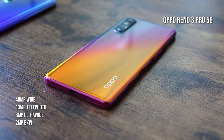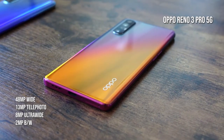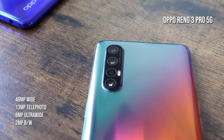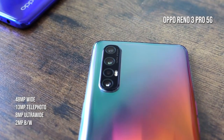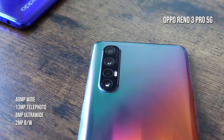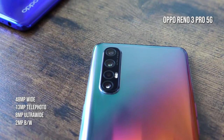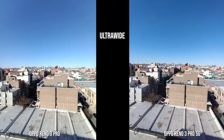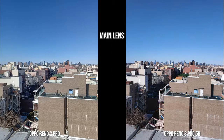While the Oppo Reno 3 Pro 5G sports a slightly different camera setup. Now, the main camera is a 48 megapixel. You have a 13 megapixel telephoto. You've got 8 megapixel ultra wide and 2 megapixel basically black and white. And then the selfie camera is a 32 megapixel camera.